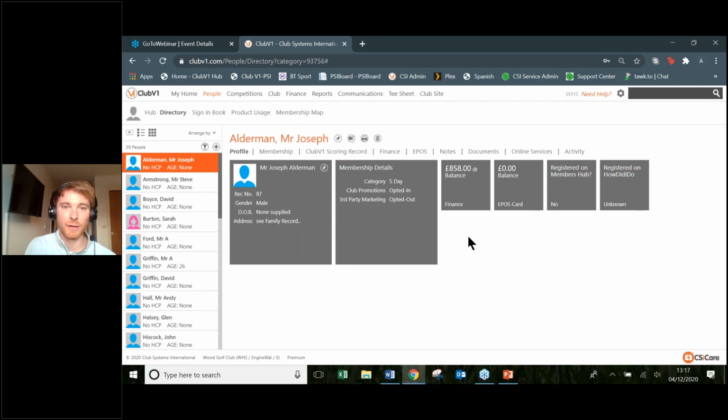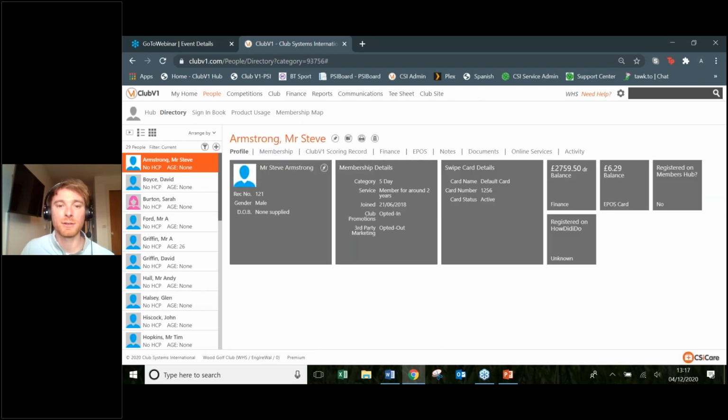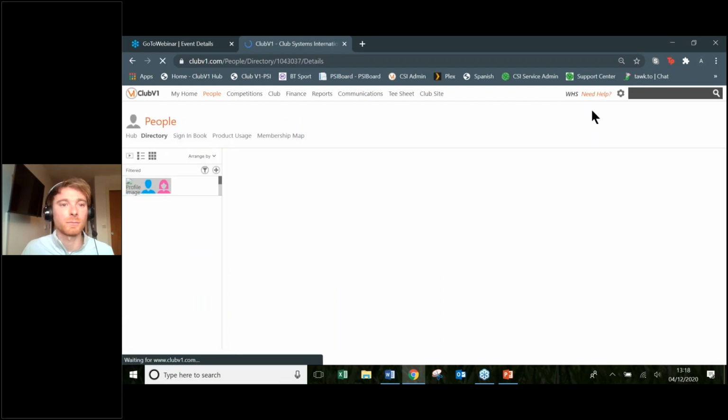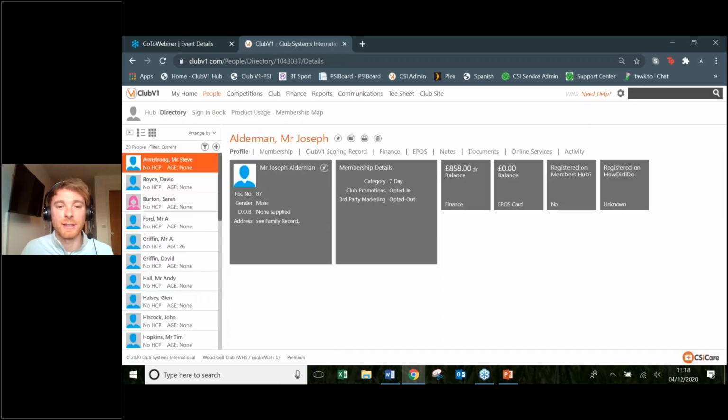If we just give that a refresh, you can now see Joseph doesn't meet the filter here. We just go and find him in the system. You can now see he is in the 7-day category. So that is how you can move members on an individual case-by-case basis when they ask to be moved into certain membership categories.